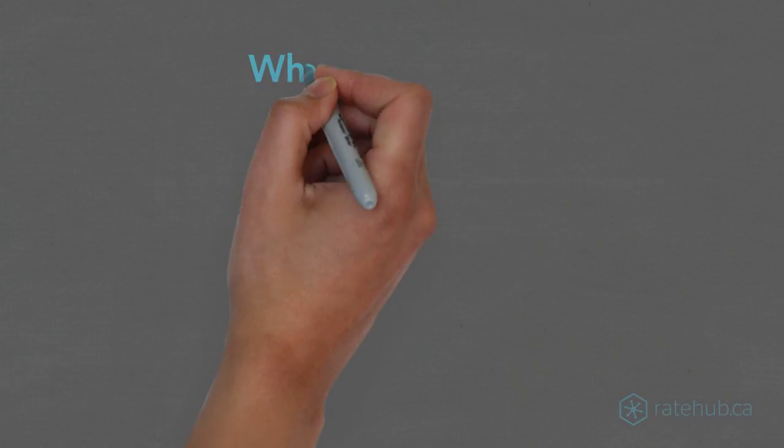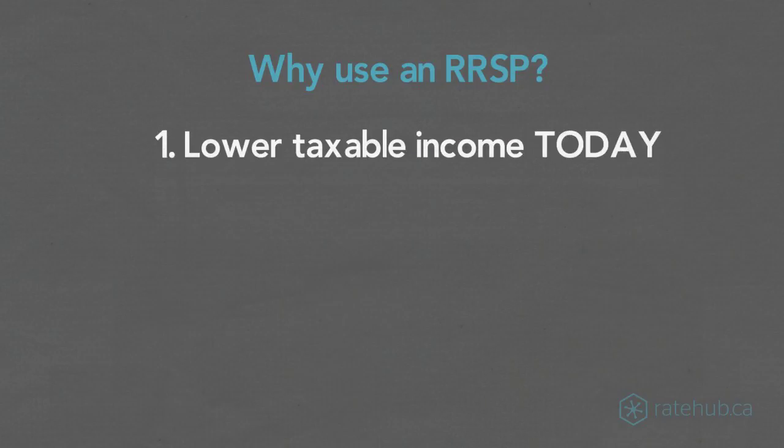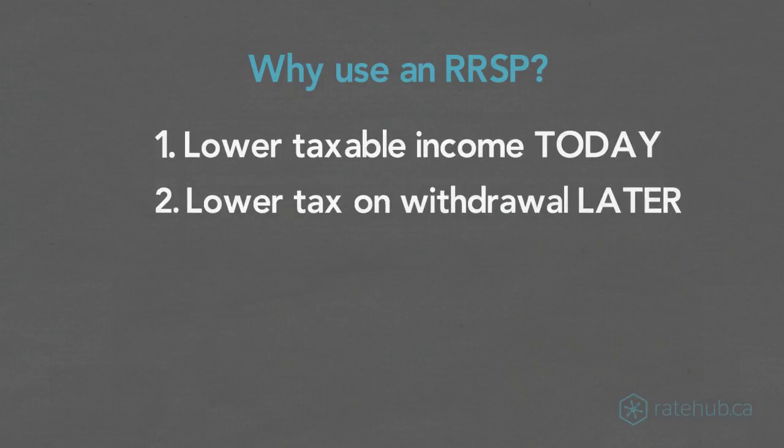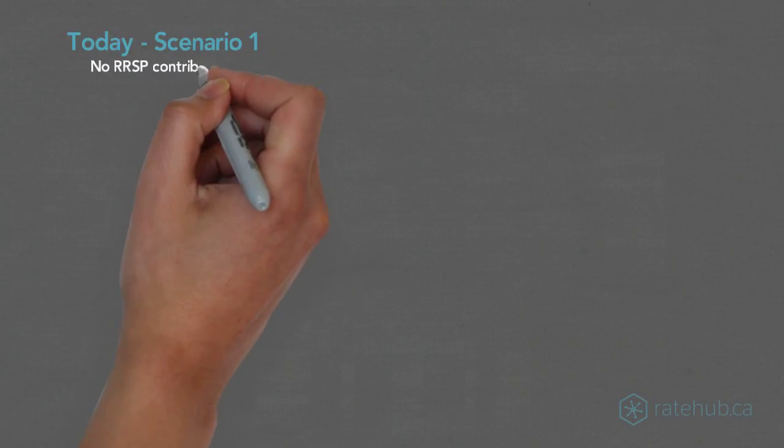There are 2 reasons why you should set up an RRSP. First, it reduces your taxable income in the year you contribute. Second, capital gains as well as interest and dividend income earned on investments within an RRSP aren't immediately taxable. You'll have to pay taxes when you make a withdrawal. Let's look at a few examples to illustrate how this works.